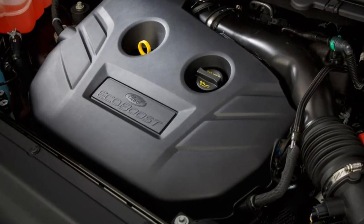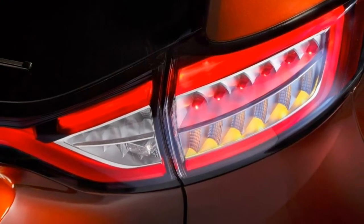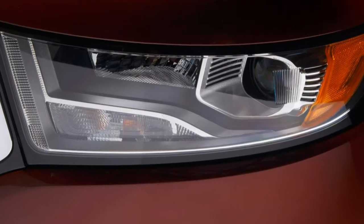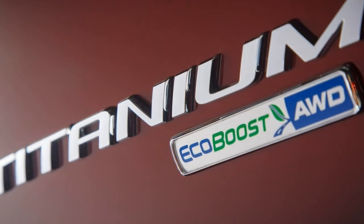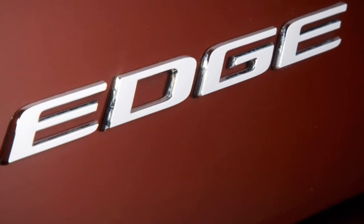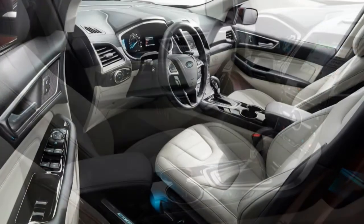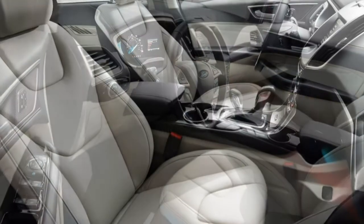For the Titanium, Equipment Group 301A includes the technology package and adds ventilated front seats, heated rear seats and a panoramic sunroof, while Equipment Group 302A throws in a lane departure warning and prevention system, xenon headlights with automatic high beam control, automatic wipers, second-row outboard inflatable seat belts, a 180-degree front camera and an automated parking system. The Titanium driver's package borrows the variable ratio steering and power-adjustable steering wheel from the Sport, also adding adaptive cruise control and a forward collision warning system.